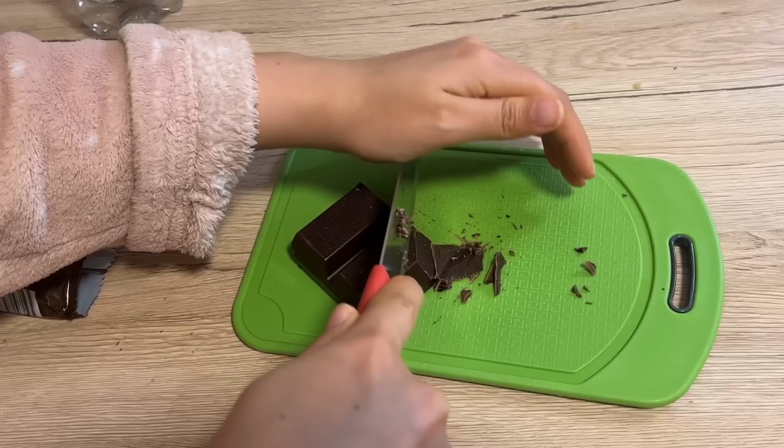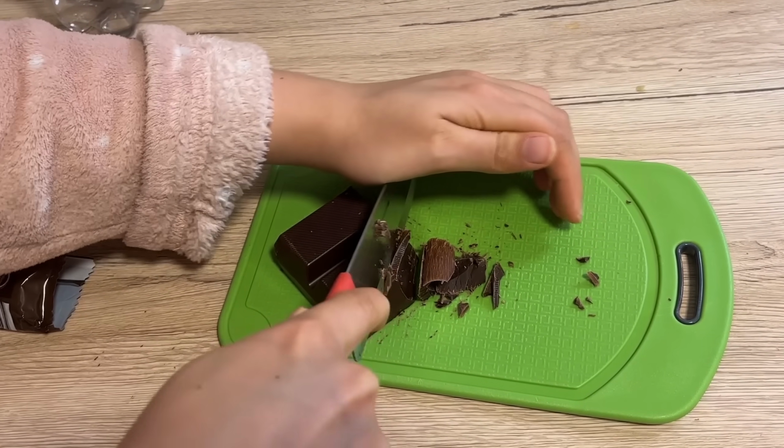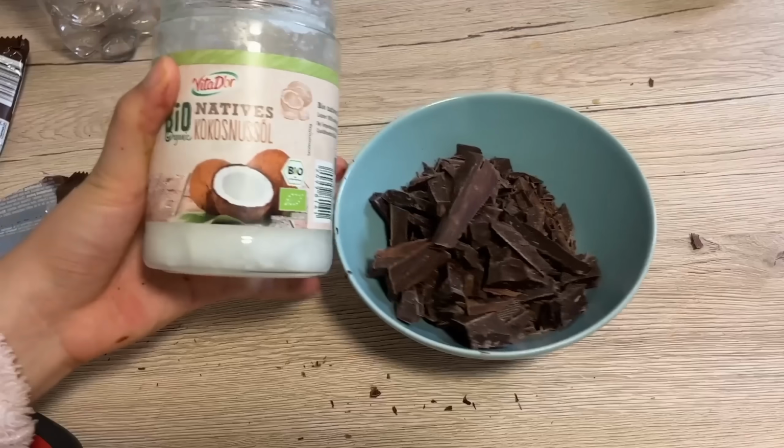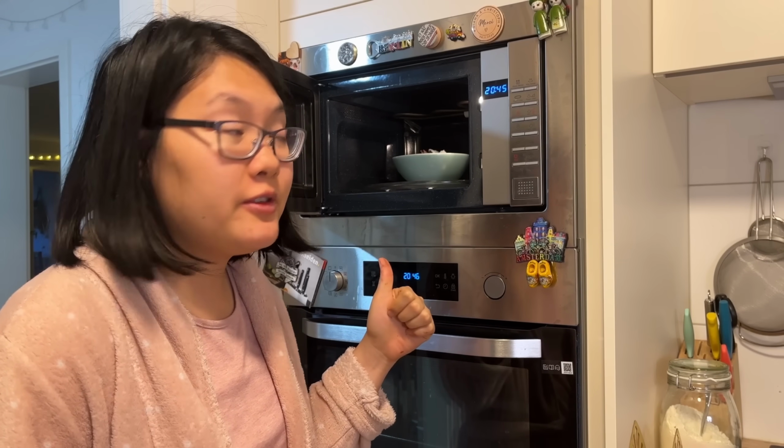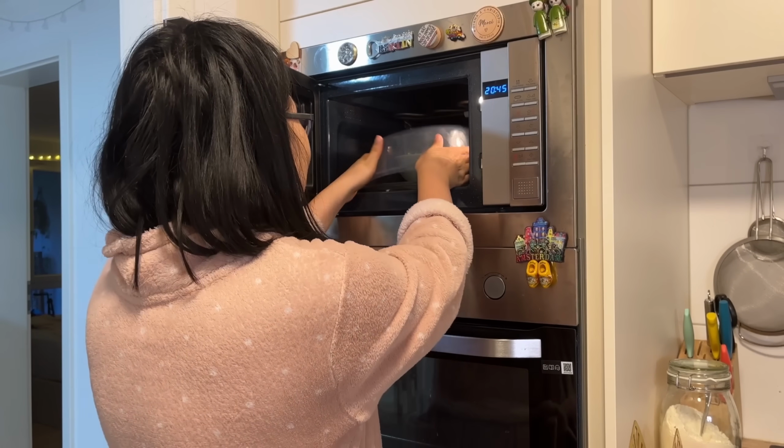The last layer is a soft chocolate glaze, and you can melt it by steaming it with hot water or putting it into the microwave. But you have to be careful because it burns very easily. I'm lazy, so I'm gonna choose to put it into the microwave and deal with the risk. I'm gonna microwave it for 30 seconds first. Please don't burn.